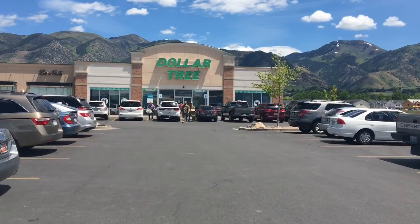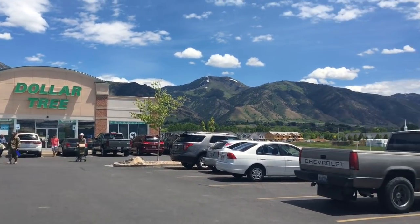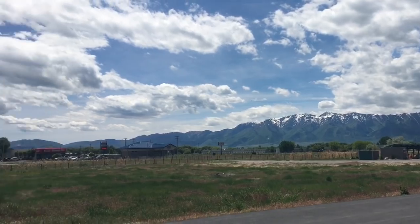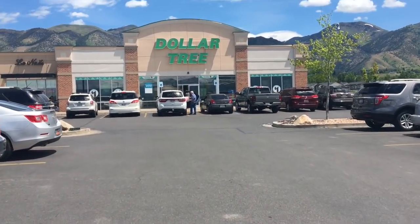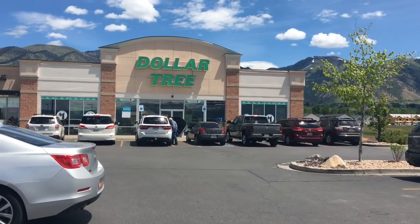the Dollar Tree and see if we can find anything new, or what's new at Dollar Tree Wednesday. It is a beautiful day outside. Yeah, it looks like the Dollar Tree is super busy, so we're just going to go see if there's anything new. I don't know, it looks kind of busy. We'll see what we can find.